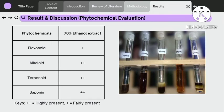However, there is only a fair presence of flavonoid in Chromolaena odorata extract compared to the other tests. Alkaloid was highly present in this plant extract since it has a clear white precipitate on top. This extract contains a high amount of saponin, since the bubble formation is present and stable for a few minutes. Further, the high presence of terpenoid was also evidenced by the ring formation at the interface.